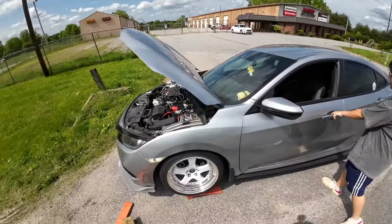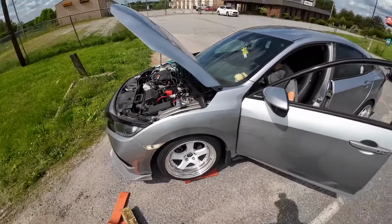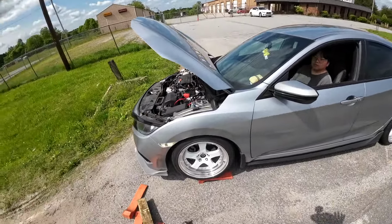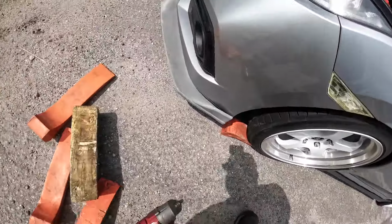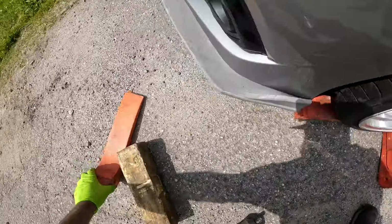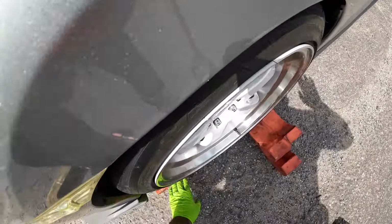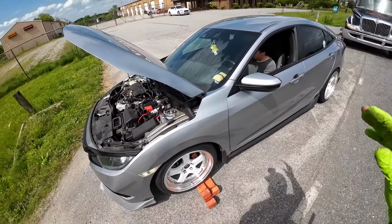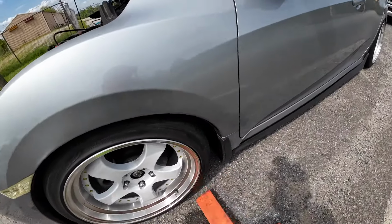All right, now back it off. Just go nice and easy, don't go too fast. I want to be able to get that out of the way. Okay. Got it. Go easy. Go ahead. Got it. Oh, you can go forward. Either way, good. Right there. Okay, come forward. There you go. It's all good.